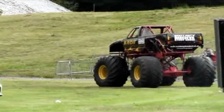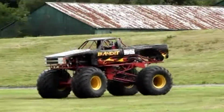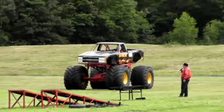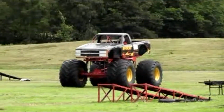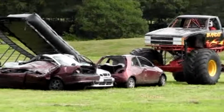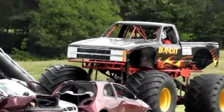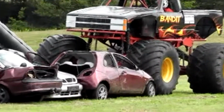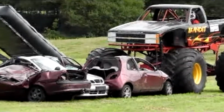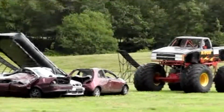This monster truck started its life off in the States, folks. Scott had a good look at it and thought, yeah, I want that truck. So that guy's bought it. One beautiful bit of machinery here, folks. Big Chris at the controls. This guy's been driving monster trucks for quite a few years now. Used to actually do monster truck racing.